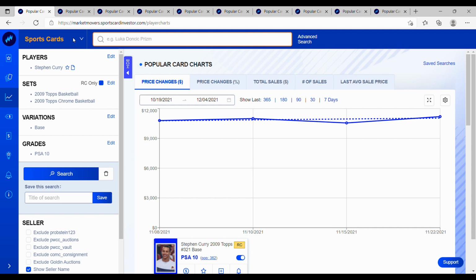The main goal and purpose of today's video is to take a look at the NBA basketball sports card market. We are currently about a month and a half into the season, so I just wanted to do a quick check-in to see how the NBA sports card market is currently holding up.